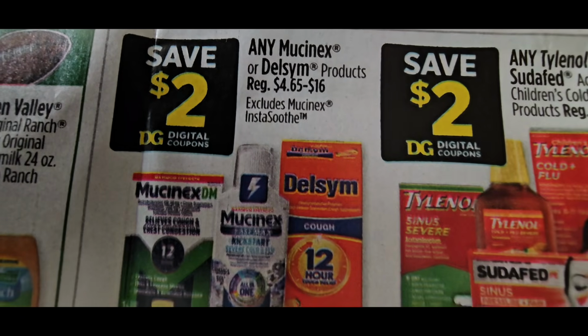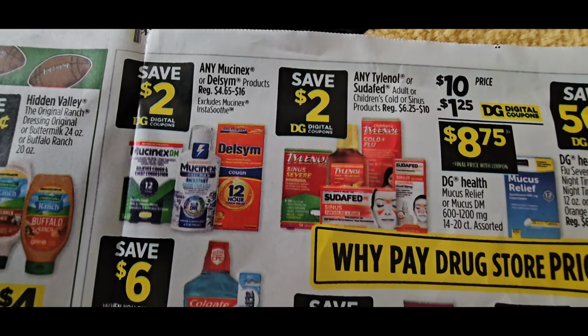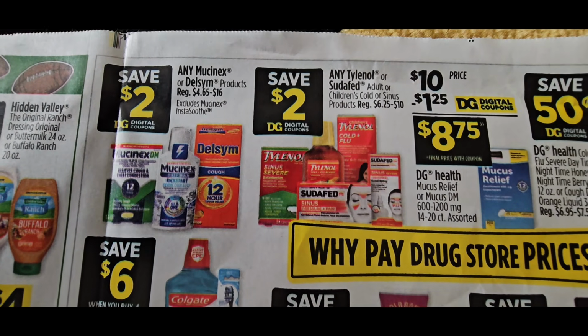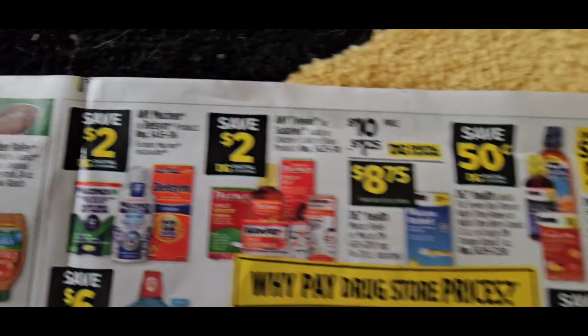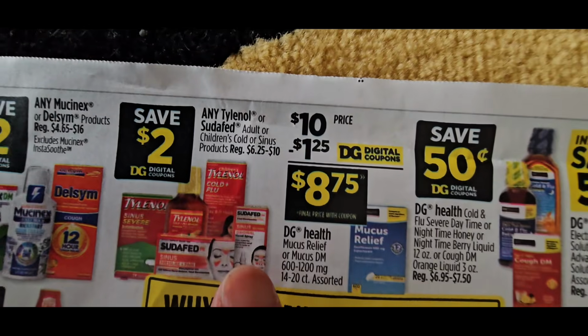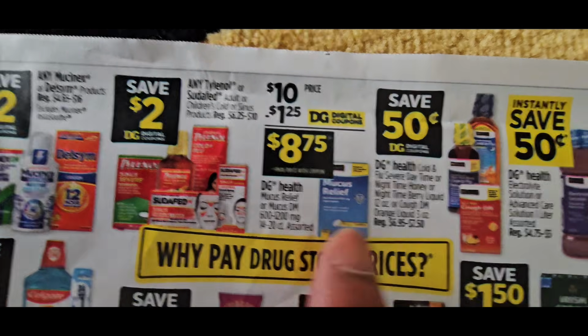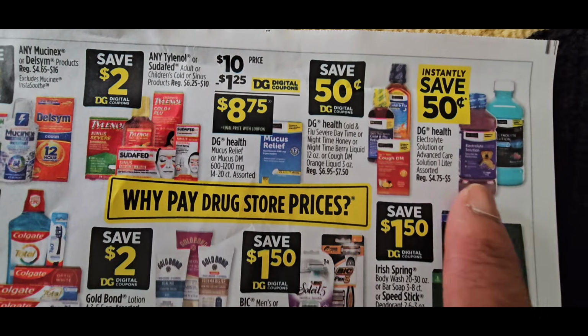Then right up here, you see that $2 Mucinex coupon? It matches with the $4.65. This is still flu season, guys. I just got over a horrible, horrible cold. If you can stock up on that, Mucinex worked out good for me, okay? Then you do have the $1.75 off the DG brand, 50 cents off the cough medicines.